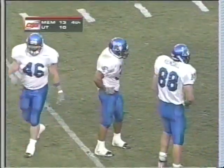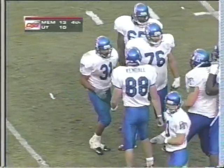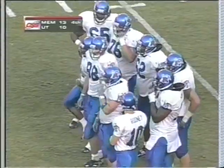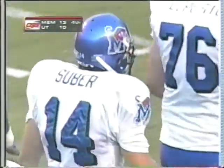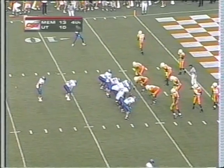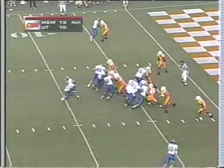13-10, Memphis leading. This is almost a replay of the last meeting between these two teams. Tennessee was a lopsided favorite in that ball game, went down to Memphis and lost it. One of the real stunning upsets of the year in college football, and this one would rank maybe as the biggest because Tennessee was favored by 30 points in this game. We've still got 5 minutes to go in the football game.